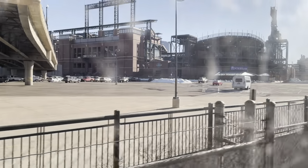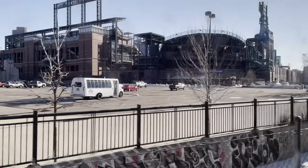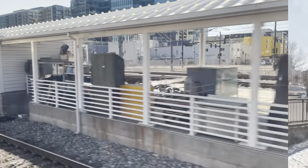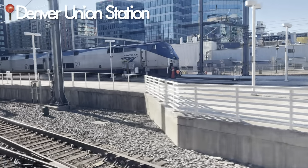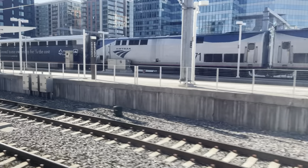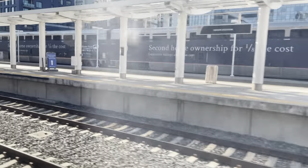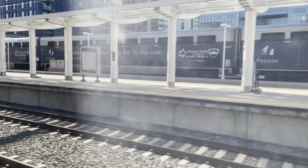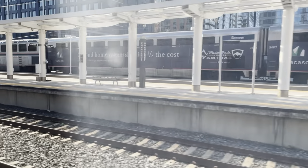Shortly before arriving at Denver Union Station, the train passes Coors Field, home stadium of the Colorado Rockies. I've been to a baseball game before here, and at that game I saw Amtrak's California Zephyr leave Denver Union Station. Now there's a different Amtrak train here, but it's not the California Zephyr. We did this trip in February, and we were just in time to see Amtrak's Winter Park Express with its unique livery.